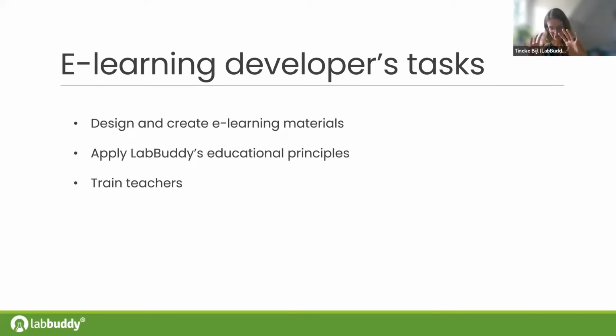So it's like a three-way interaction, that it's the students, the tool, and the teachers that are all relevant in having a successful use of the tool LabBuddy.